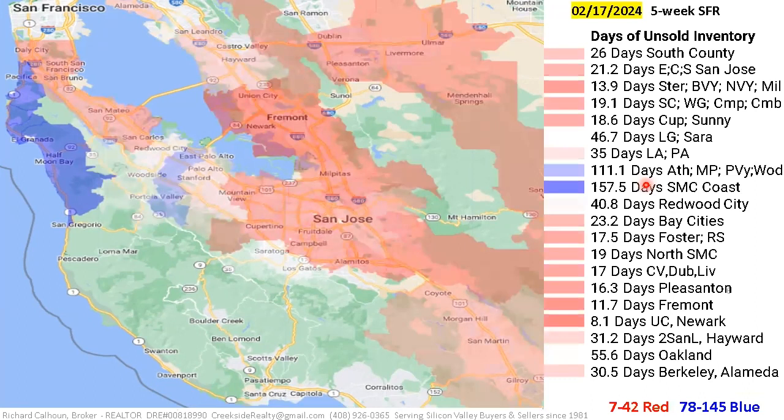And because, as I said, you don't need to compare days unsold inventory to the historical stuff, I have dropped the historical, and this is simply what is the current DUI, days of unsold inventory, the current speed of the market. Basically, anything under 6 weeks I consider to be a seller's marketplace. Anything over 11 weeks I consider to be a buyer's marketplace.